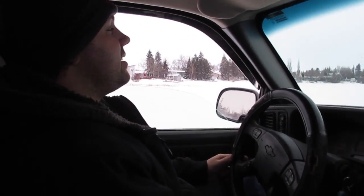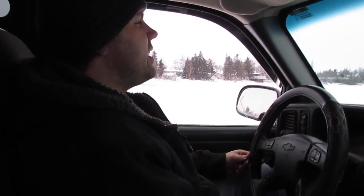We're arriving at the same location. Yesterday was pretty successful. Caught a couple northerns and a large whitefish, so pretty excited about that. I'm gonna try it again for the 3rd day in a row. I'm just idling across the ice again, 5 kilometers an hour.